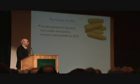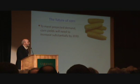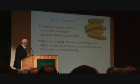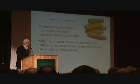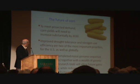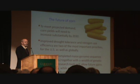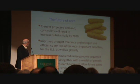So just a few comments about the future of corn. To meet projected demand, the yield of corn is going to have to increase substantially, 30, 40, 50%. Improved drought tolerance and nitrogen use efficiency, those are really 2 of the biggest challenges for corn breeders in Colorado as well as the rest of the world. There are some resources, however. One is the recently completed maize genome sequence, about 3 billion bases, and also this wealth of genetic diversity we have, and a wealth of genetic tools to help achieve these great challenges. So thank you very much.